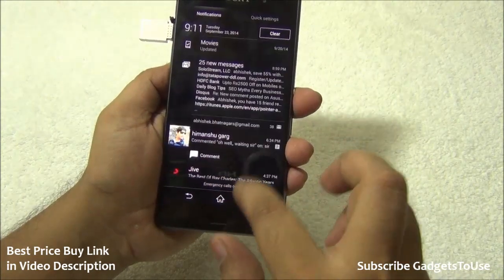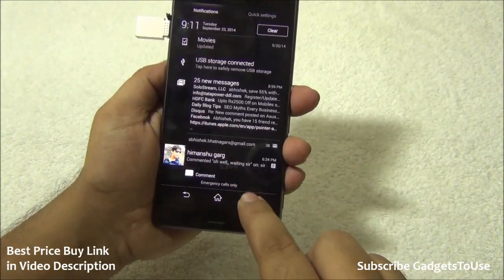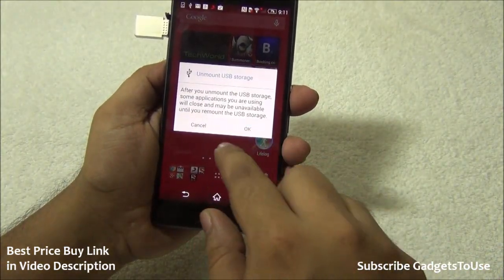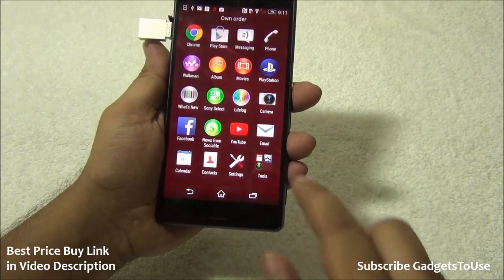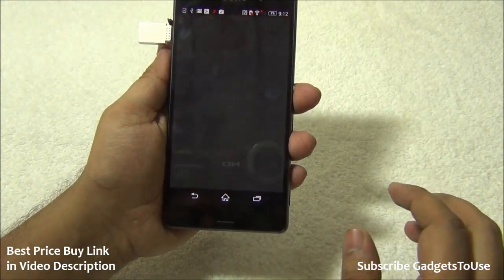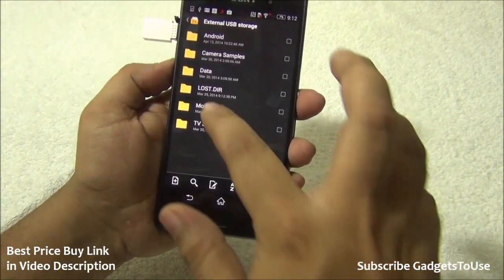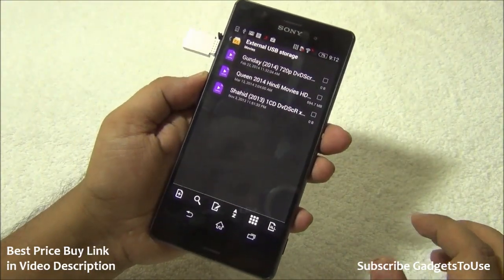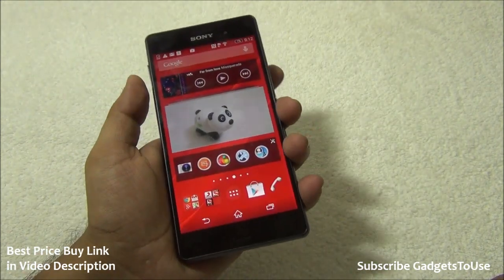That means the flash drive has been detected, and you can actually watch the contents on the flash drive with the help of File Manager. You just need to tap over here and you can mount and unmount the flash drive. It will automatically get mounted, and the moment you open File Manager, which also comes pre-installed, which is File Commander, so you can actually use this File Commander and you can use the external USB storage. I can play the contents on the flash drive like this. So OTG is supported.